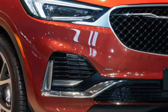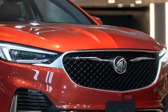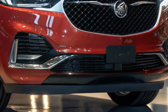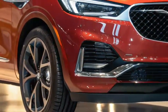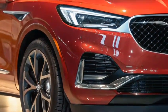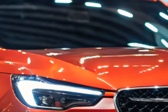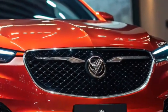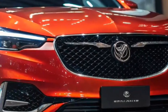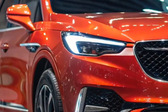Trim levels for the 2026 Buick Enclave include the base Preferred, mid-range Essence, and the more luxurious Premium and Avenir. Each trim offers an increasing level of sophistication and technology, with the Avenir standing out as a true luxury contender. It includes exclusive interior accents, upgraded wheels, and unique badging that sets it apart. Whether you're looking for value or high-end features, there's an Enclave trim that matches your lifestyle and preferences.